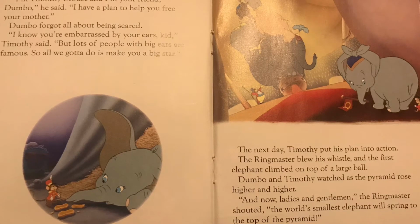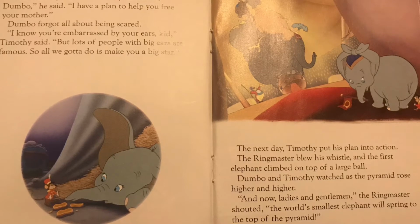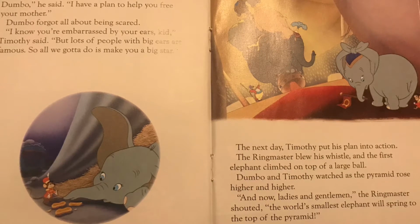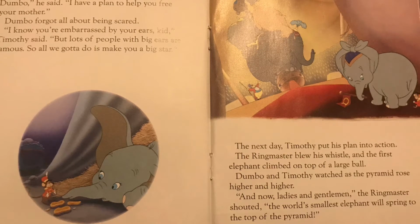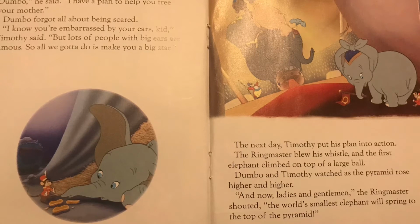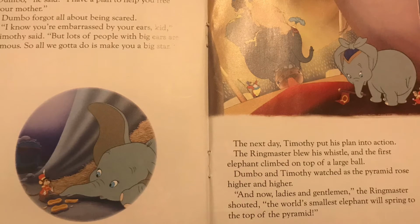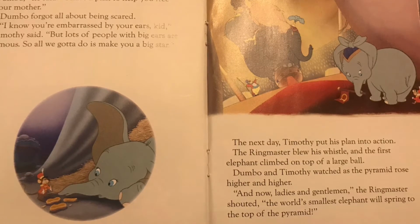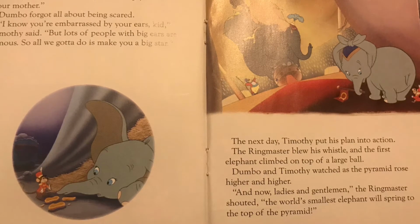The next day, Timothy put his plan into action. The ringmaster blew his whistle, and the first elephant climbed on top of a large ball. Dumbo and Timothy watched as the pyramid rose higher and higher. "And now, ladies and gentlemen," the ringmaster shouted, "the world's smallest elephant will spring to the top of the pyramid."